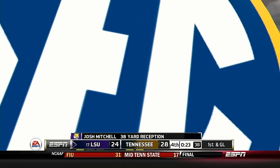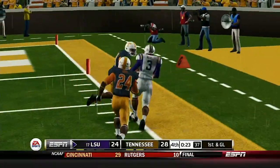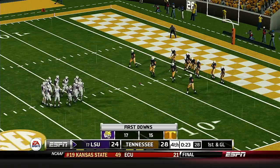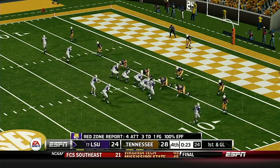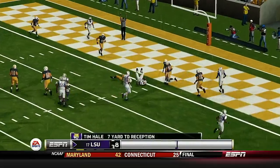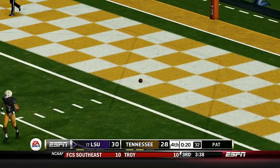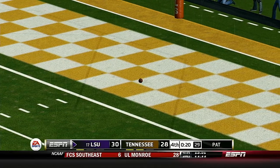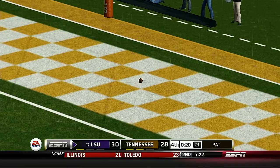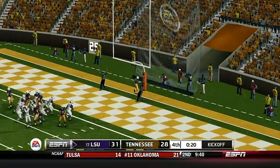Big yardage on the catch, and he's immediately pushed out of bounds. That makes it first and goal. So here we go. First and goal, and a field goal won't cut it. So the kicker will line up here and try to give his team a three-point lead with this extra point. And he tacks on the extra point.